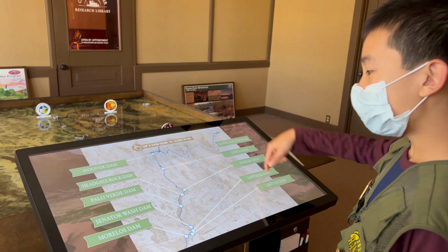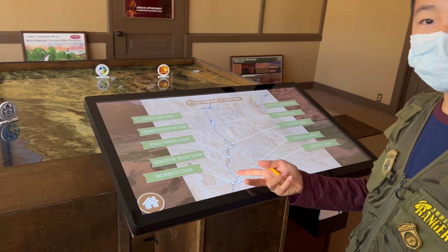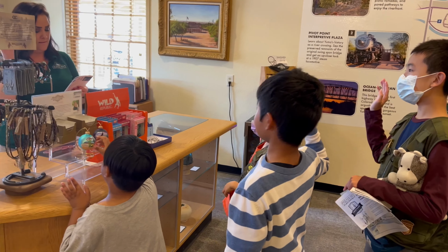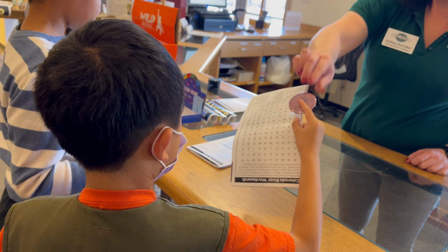These are all the dams along the Colorado River. So Hoover Dam has been there. Hoover Dam. We did. And wow, there's so many dams near Yuma. As an Arizona State Parks Junior Ranger. There's your pen, okay?